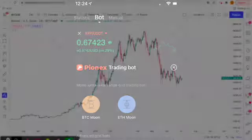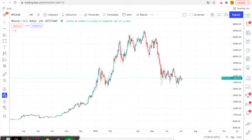Here's what they do. BTC Moon, if I click on that, it is going to say that you are creating a bot. And for this bot, the total minimum right now, as of this time, is $270 and 0.639 USDT. So that is the actual minimum. If you have $300, you can start this bot, and I'll get into some of the other stuff here in a bit.